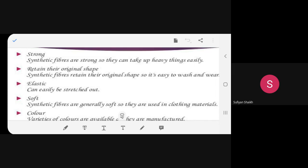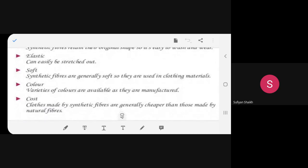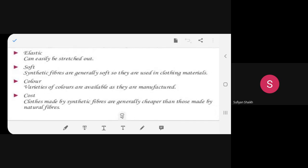Soft. They are soft. So we use it for making clothes. We have varieties of colors to add beauty. I mean, it looks beautiful. When it's colorful, it looks beautiful. Cost. We know that the clothes which are made from synthetic fibers are generally affordable. They are very affordable because they are less expensive as compared to natural fibers.